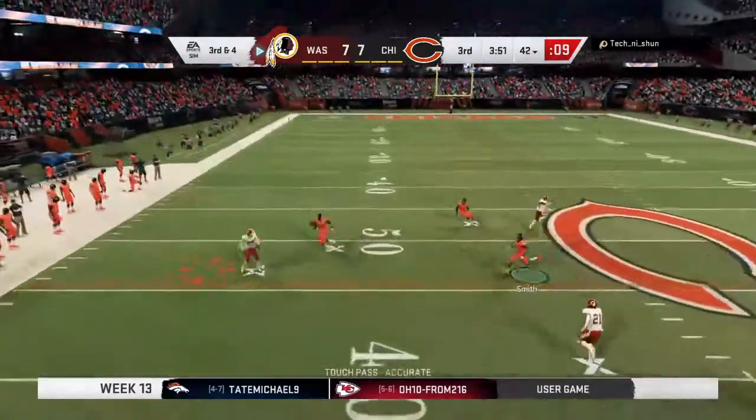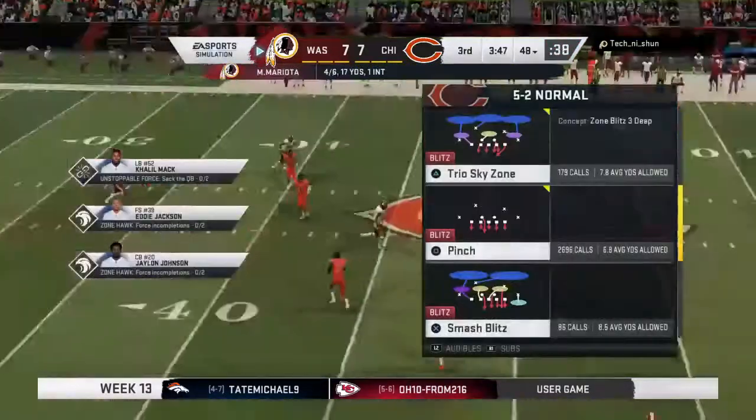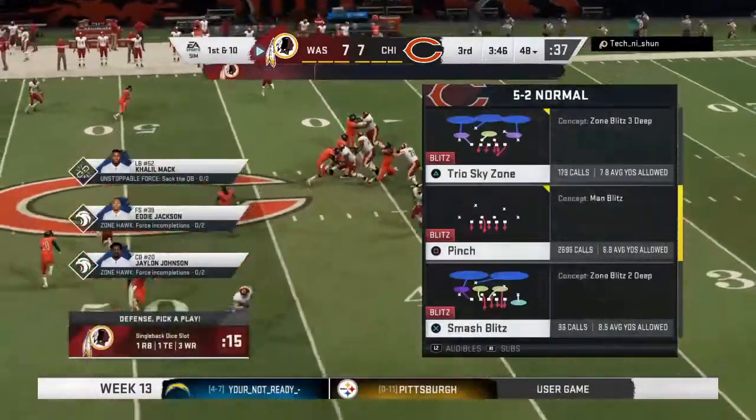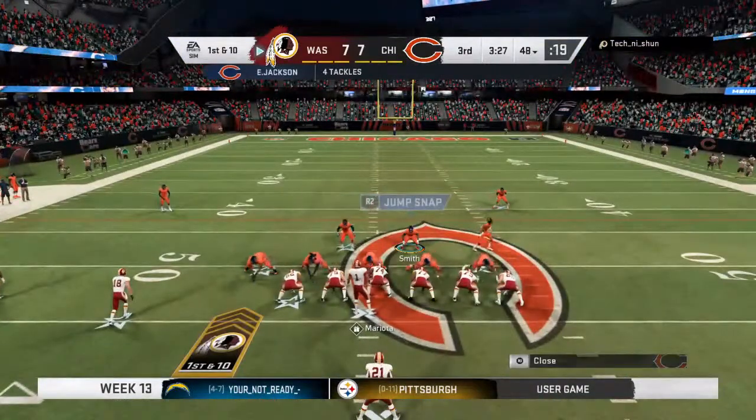Throwing is Mariota. That's complete to Largent. And he's got a first down as he's up to the 48. That's his first catch so far. They've held him under wraps, but he's got a first down there.